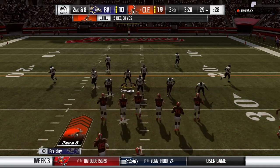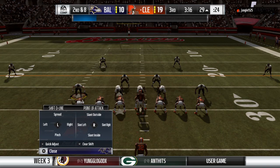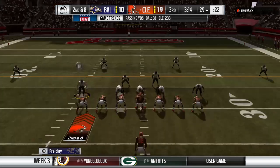Gun! Gun! Gun! Gun! Now let's go! Blue 90!